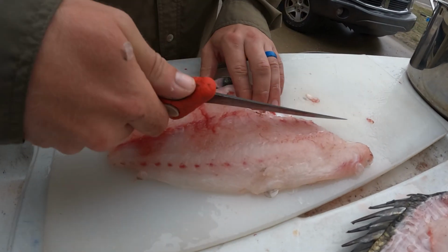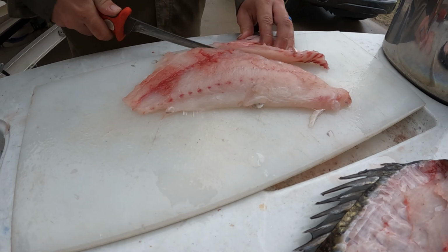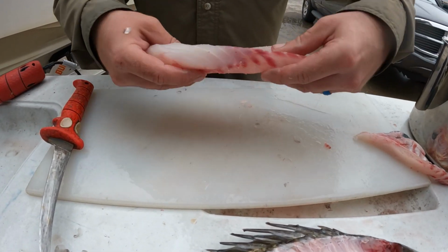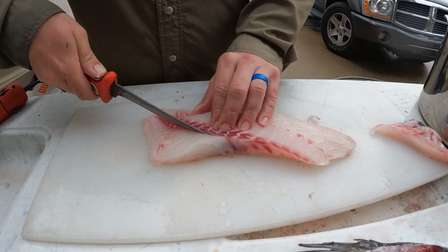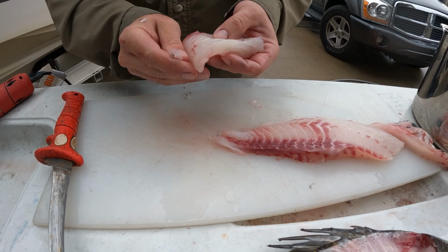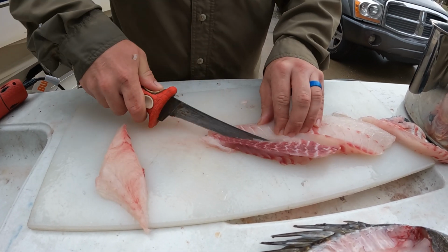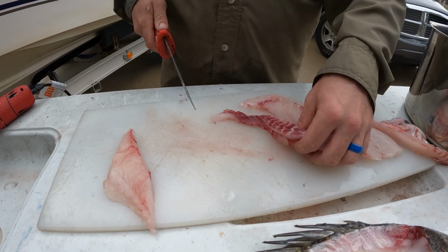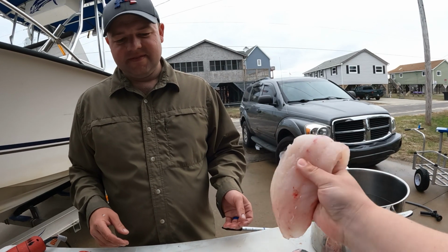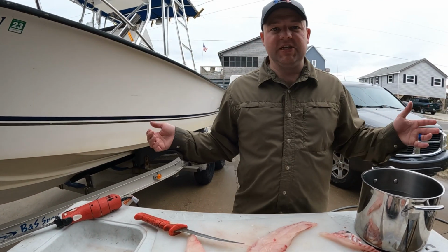Remove right here, this section of bone. Okay, so this is all rib bones, solid bones. We're going to take out our pin bones and bloodline. Let's clean the bottom section. And then pin bones and bloodline out with one shot. Now that, my friends, is a slab of meat. A hunk of meat. So that's how I clean the bigger sheepshead with an electric fillet knife.